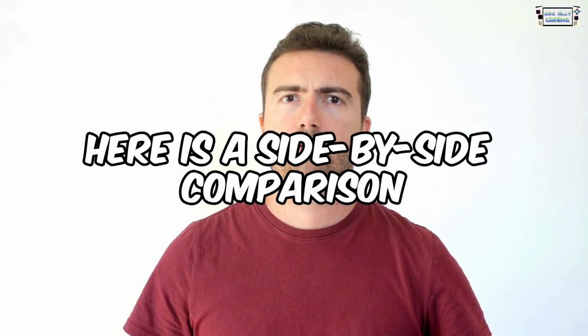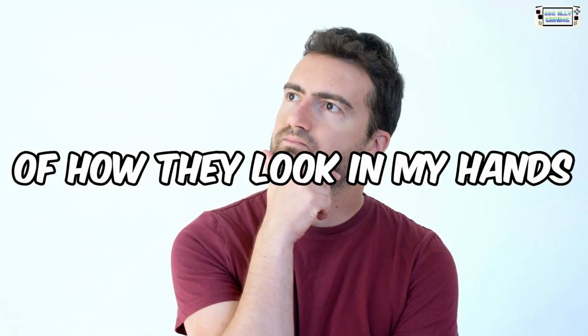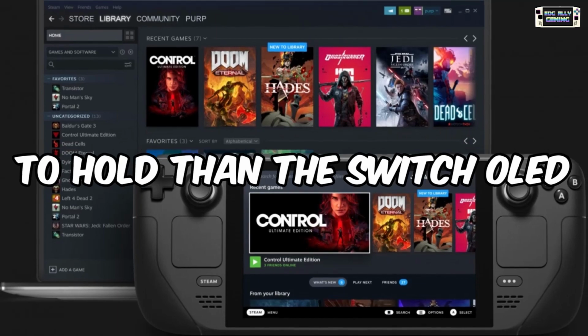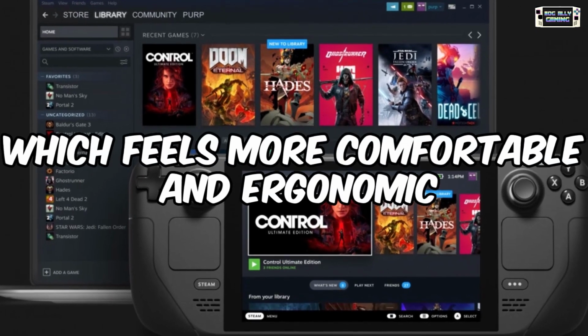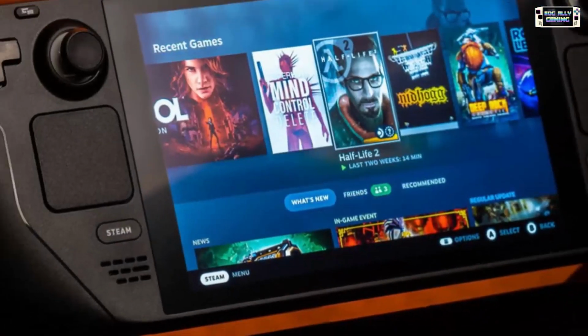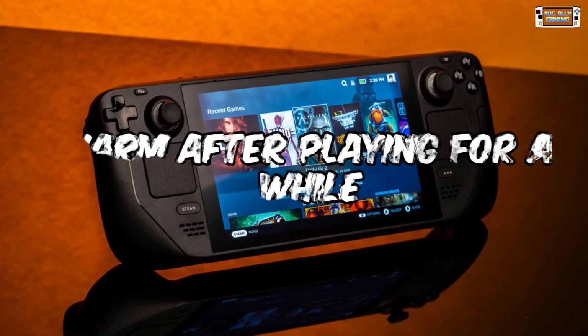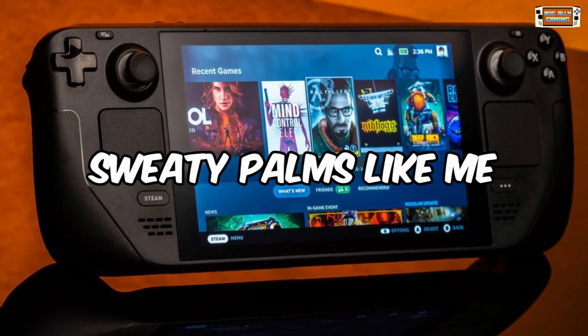Here is a side-by-side comparison of how they look in my hands. As you can see, the Steam Deck is much heavier and harder to hold than the Switch OLED, which feels more comfortable and ergonomic. I also noticed that the Steam Deck gets quite warm after playing for a while, which can be annoying if you have sweaty palms like me.